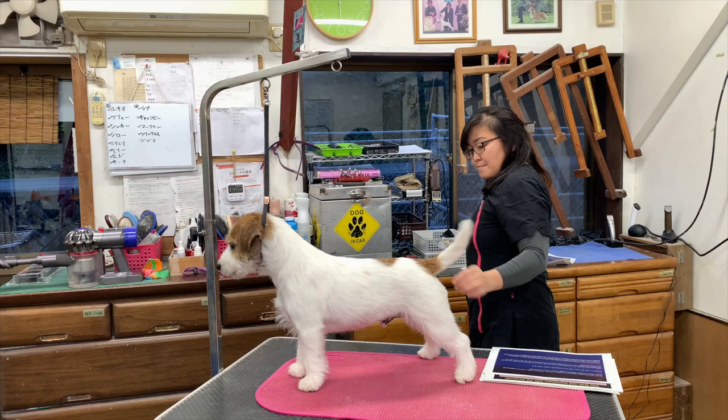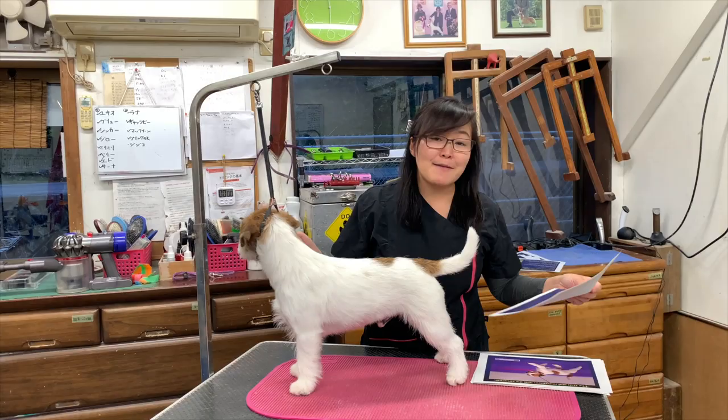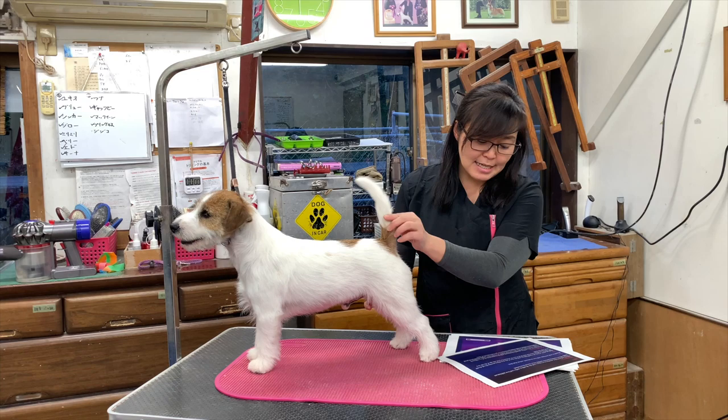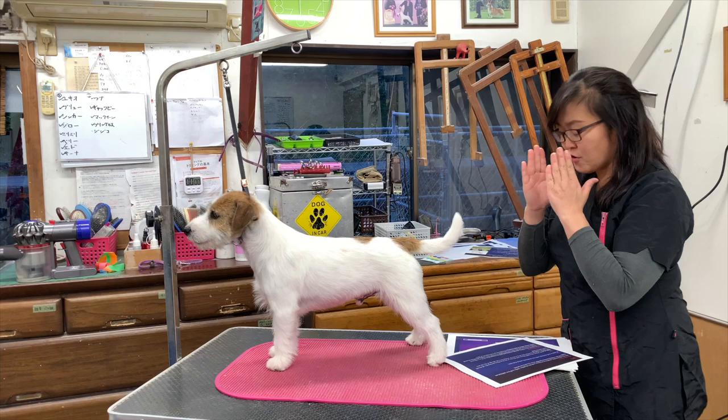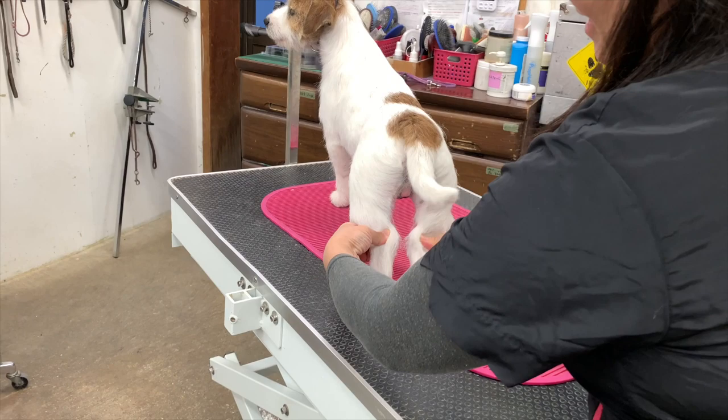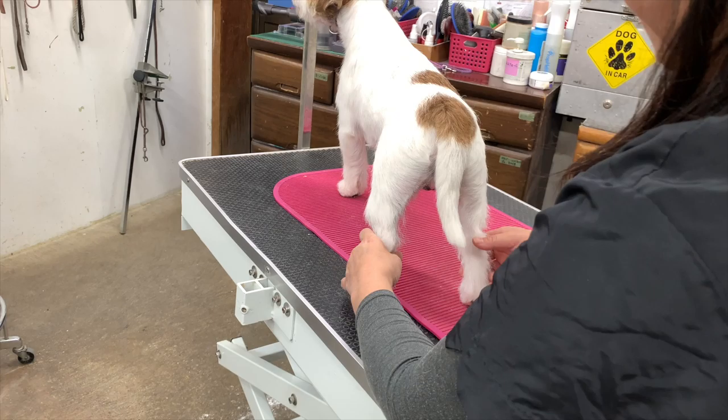Now the same sentence which the Kennel Club Breed Standard says, the hindquarters strong and muscular, angulation in balance with the shoulders. Stifle well bent with low set hocks. When standing, pastern parallel when viewed from behind. It should not be like this. Or this. It should be parallel.